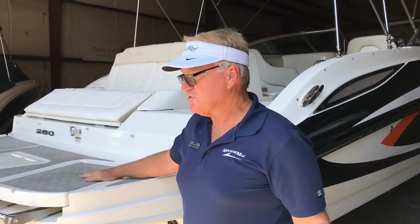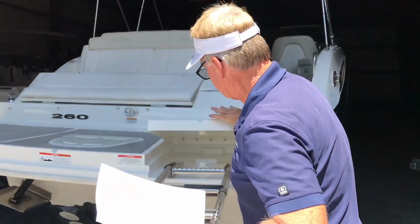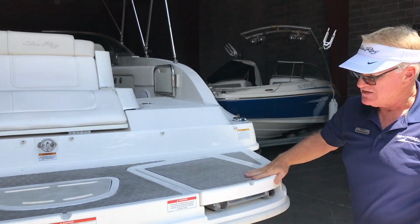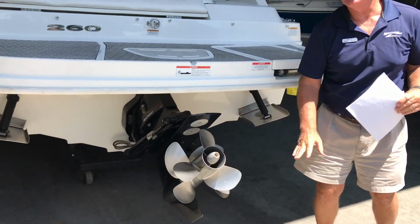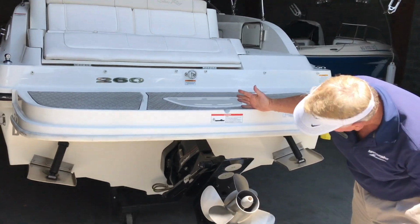Okay, here we are at the aft portion of this boat. It has a nice big sun pad. It also has a nice big ski ladder here where the kids can get out, get down in the water. It's easy to board up and down. You have a Bravo 3 outdrive here with 2 counter-rotating props, plenty of thrust, very easy boat to drive for the size. As you can see, the boat is in immaculate condition.